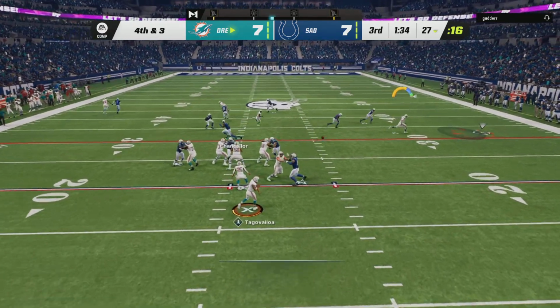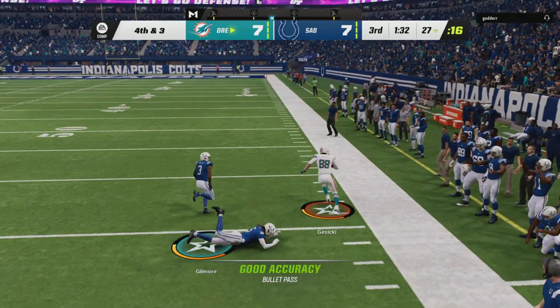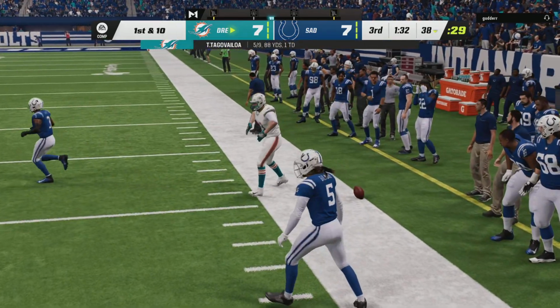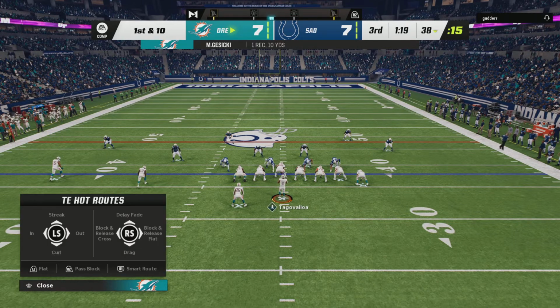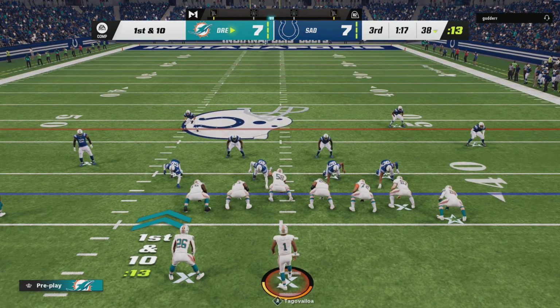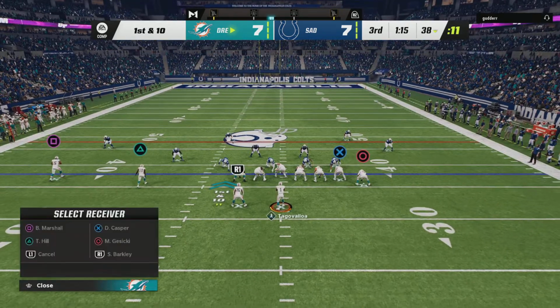Tagovailoa going for it on fourth down. That's caught by his big tight end, Mike Gesicki, and he gets this up across the 35 before he's out of bounds. So here's a first and 10 at the 38.